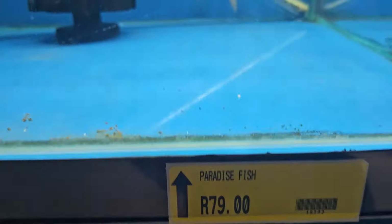Here we've got some tiger barbs. That's the golden variety of a tiger barb, sometimes called albino, but it's not a true albino because it hasn't got a red pupil. And some rosy barbs there. Good colour on the males though.